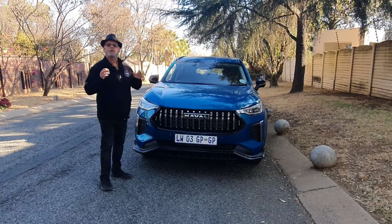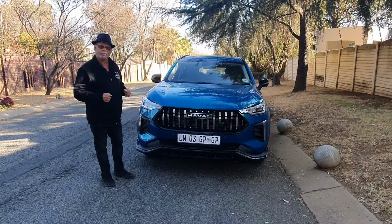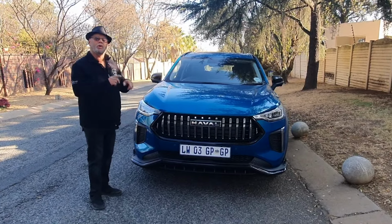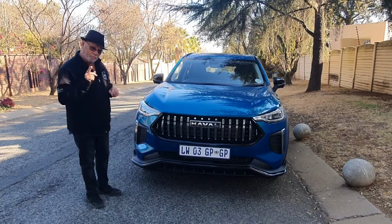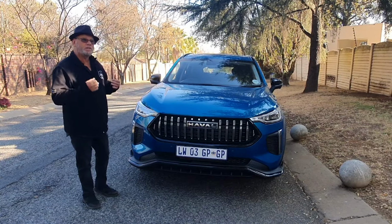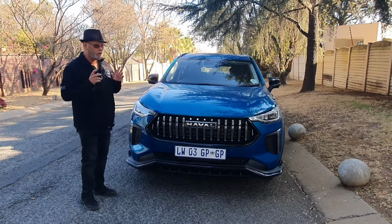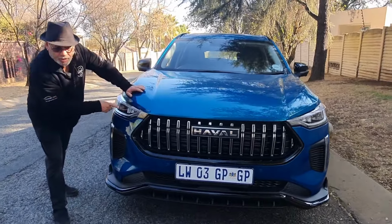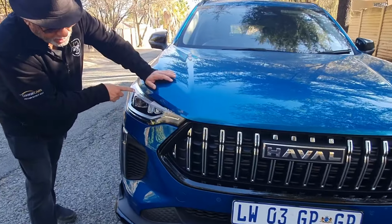The Pro is a little bit bigger than the original Jolion. More importantly, slightly wider, slightly higher, but it's on a new platform. That's important to take note. Multi-link suspension all round, so they've worked on the handling, they've worked on the ride quality, things like that. But standouts are LED headlights at the front with daytime running lights.